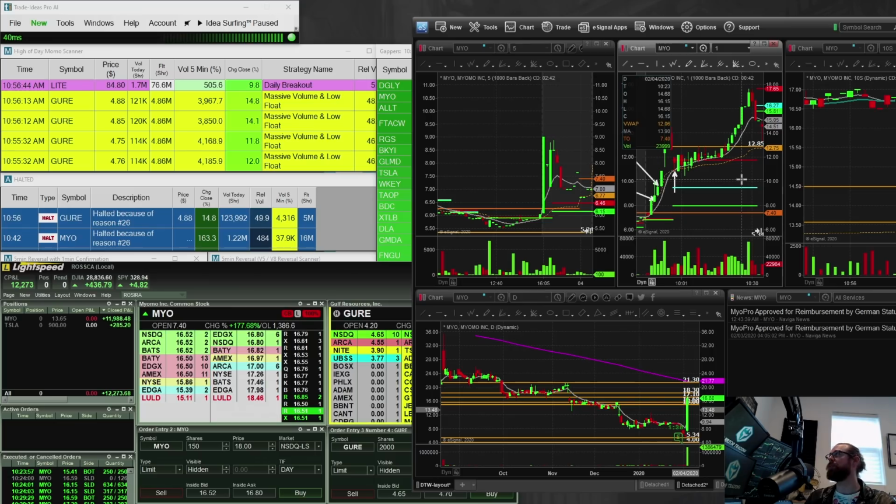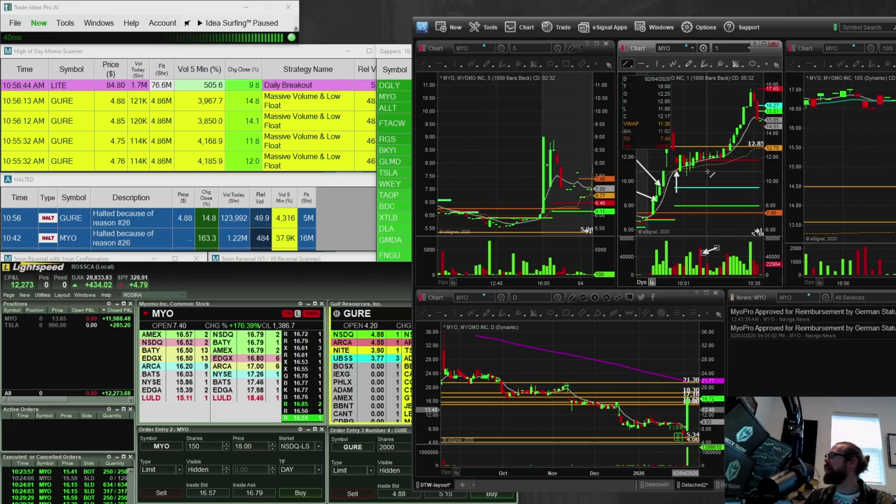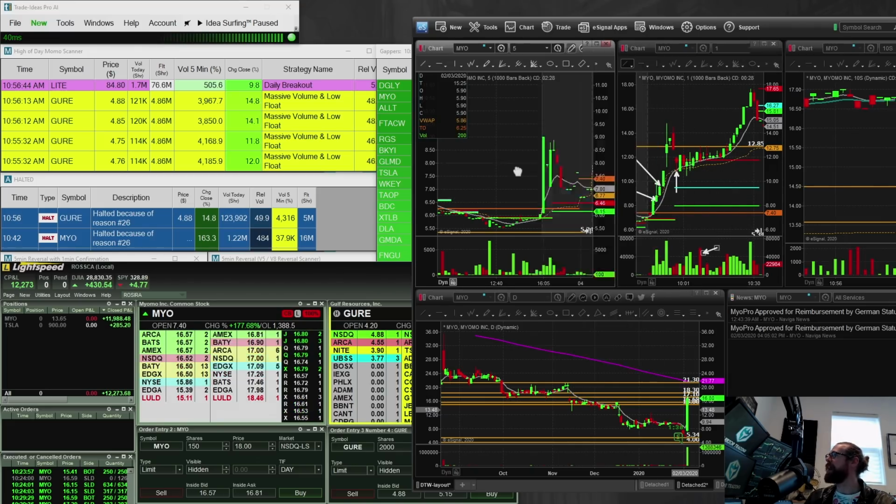Almost picture perfect there. Picture perfect with the exception of this volume bar right here. That false breakout at 1285 and then dropped down and came back up, dropped down and then broke out here. So that was my only kind of red flag on the 1 minute.